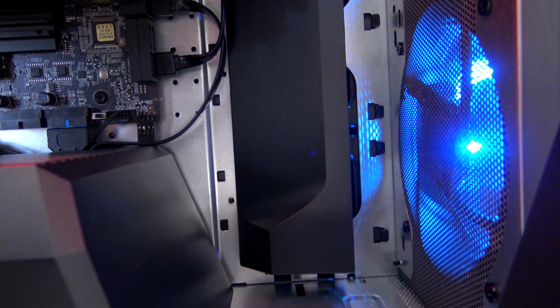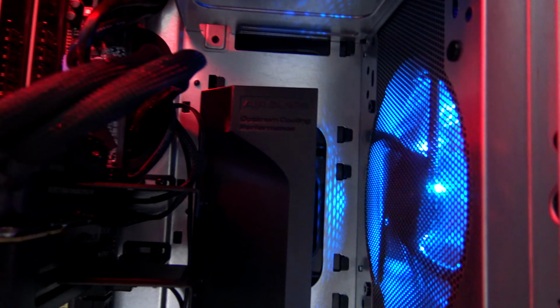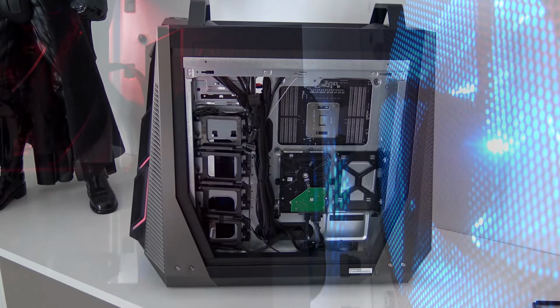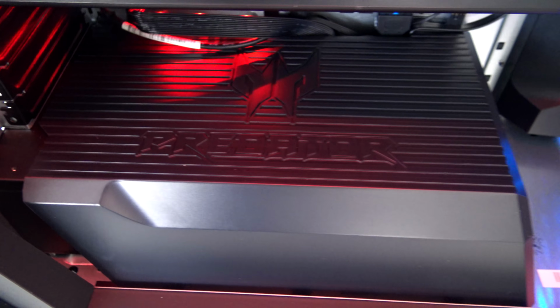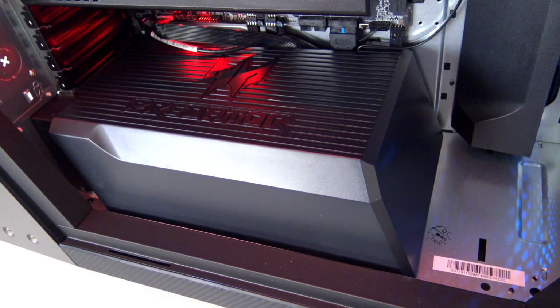And on the inside, this piece here, known as Ice Tunnel 2.0, serves the purpose of directing cool air from the intake fans at the front to the back of the motherboard, so you've got some nice air circulation options there. And of course a nice shroud for the PSU so you don't see any of those wires.